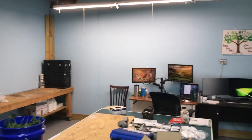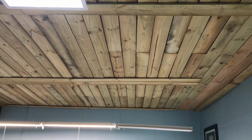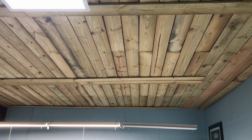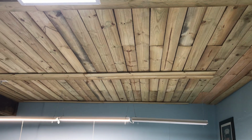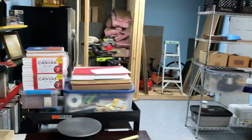It's about 600 square feet, maybe 580 square feet. This ceiling I did with basically the dog ear picket fence boards. It was a very cheap option and it was a whole lot easier than trying to struggle with big 4x8 sheets of sheetrock. So as everybody knows, those things are not very light. So, yeah, that's about it.